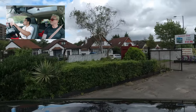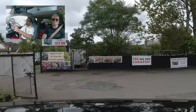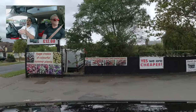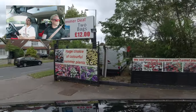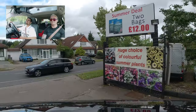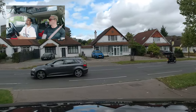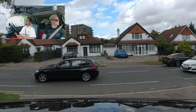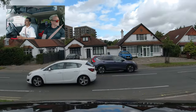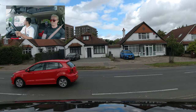At the end of the road, turn left, A404, Kenton Road. Then, at the end of the road, turn right. Okay, we'll just do the independent driving again. So, following the sat nav, please. Turn right, then go right on the roundabout and take the third exit.